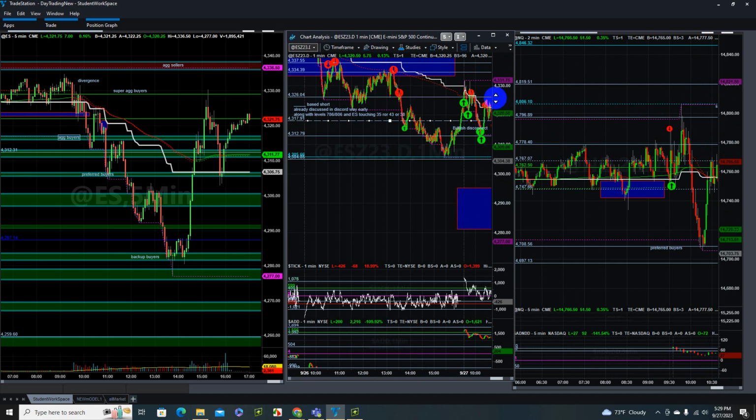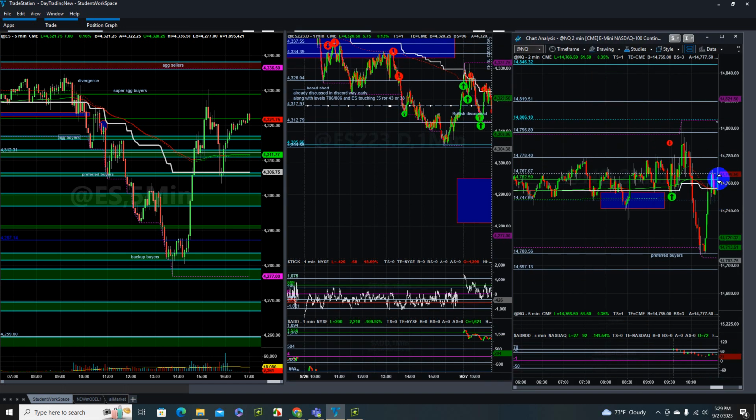What happened? At this point, I knew that price is not going to go higher. Why? It was a divergence. See here, NQ made a high. ES did not make a high. Again divergence. Here there was a divergence. Here again divergence. Right? So it's an index divergence. At this point, I knew if NQ goes back below this 762 or this 747 again, most likely it will tank. ES, if it goes below this, it will tank.